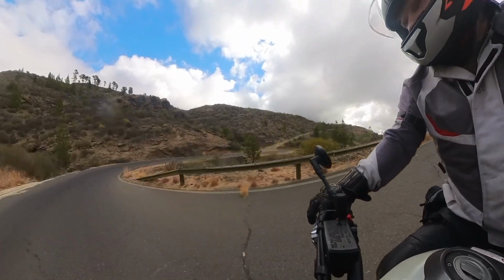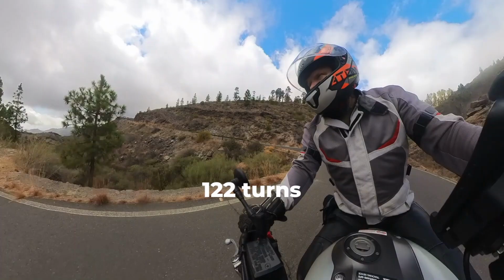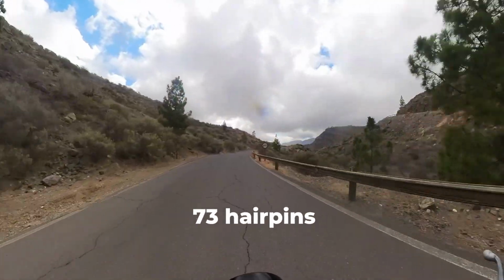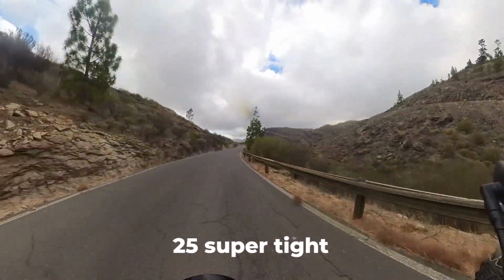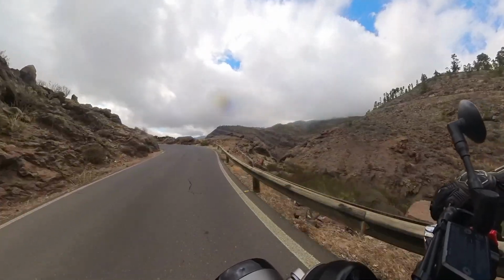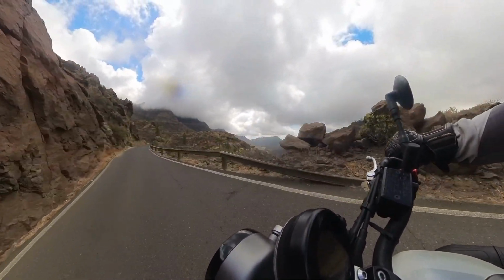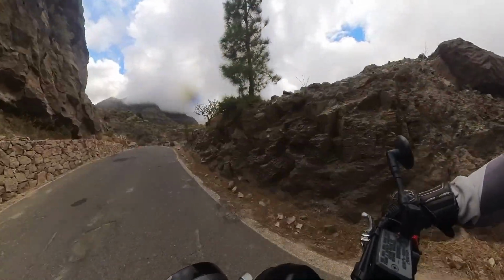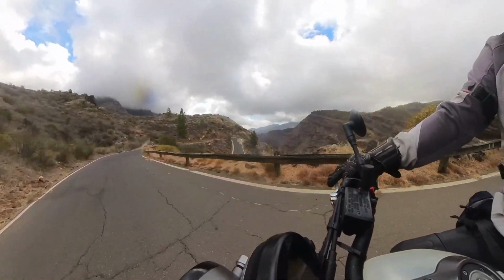there are 122 turns. Of those, 73 are hairpins. Of those, I think 25 are proper tight hairpins. So it is what you might call treacherous, little bit foreboding, but it's also absolutely amazing.